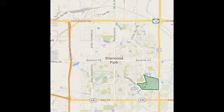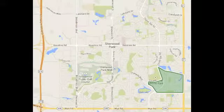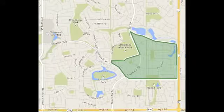Foxboro and Foxhaven are located in the southeastern portion of Sherwood Park. The majority of homes in the neighborhood were built from the mid-1990s right up to 2014. Home styles in the neighborhood include primarily single family, however there are some apartments, half duplexes, and adult style half duplexes.